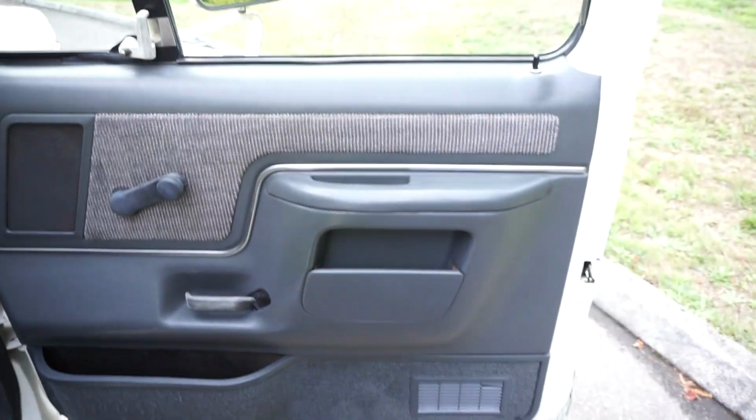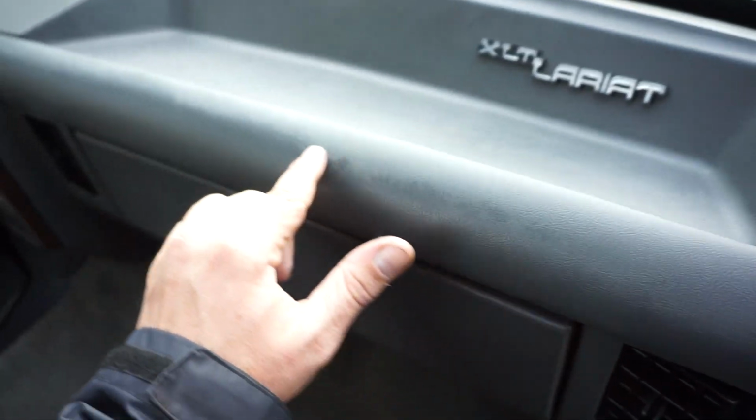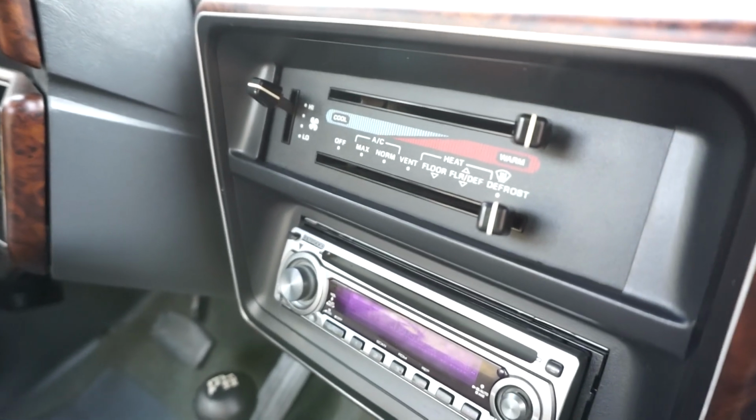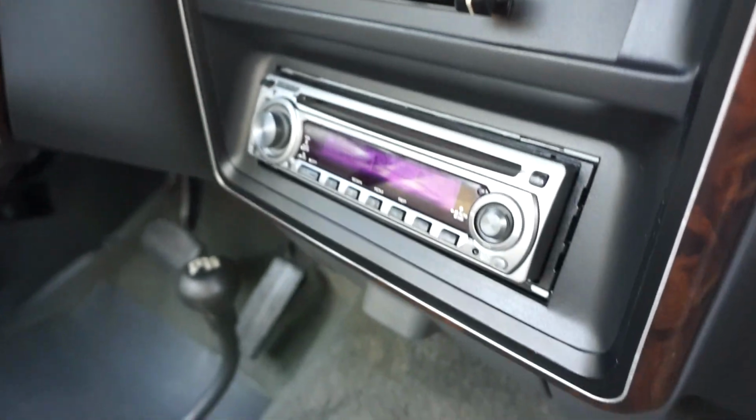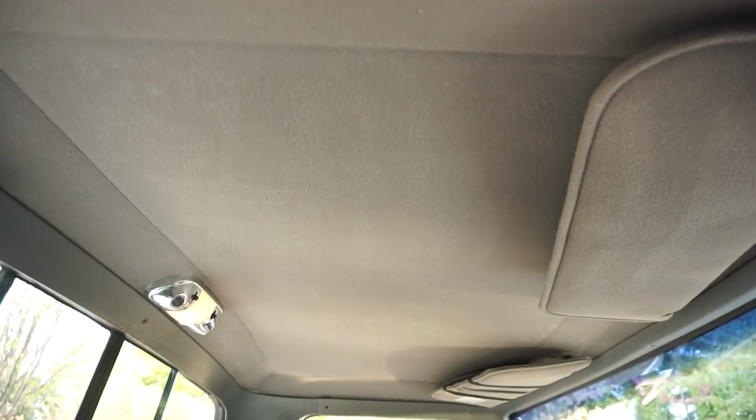It's an XLT with the dark slate gray interior. No cracks in the dash, just a little bit of fading right here. All of the temperature selectors have nice color to them. It's a non-smoker. Really nice carpet with maybe a little bit of sun fading right here, but it's still nice and dark gray. It's got the gray bench seat with the armrest. Headliner doesn't have any sag.